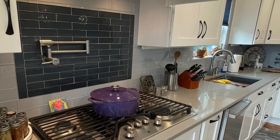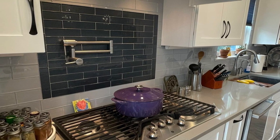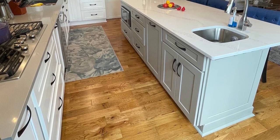A glass backsplash was added to give a more finished look and a pop of color. A pot filler was installed above the stove for all the Italian cooking that the homeowner likes to do. The old laminate floor was replaced with hardwoods throughout the home.